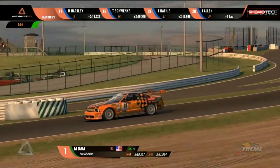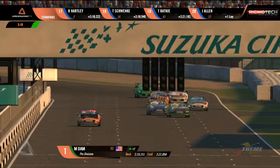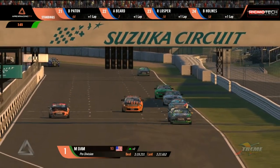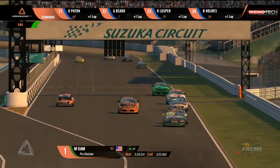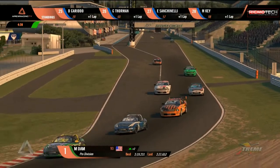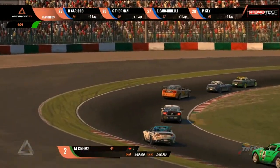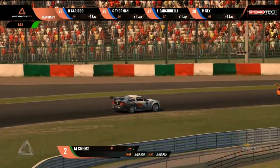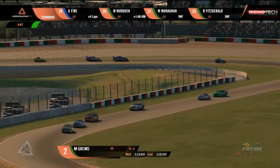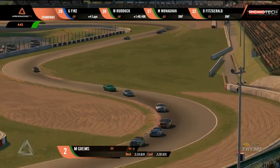Dam with a poor line through the chicane, Adam, probably loses half a second. Let's see what the lap times are like then. 2:21.6 for Mike Dam, 2:20.9 for Grems. Look at Svenke, look at the overspeed he's got. Going to have a look into turn 1. No, he doesn't. Grems is going past Rathje. Graham gets caught behind. This could be a problem for him. I think that right there may well be his chance of winning out of the window.